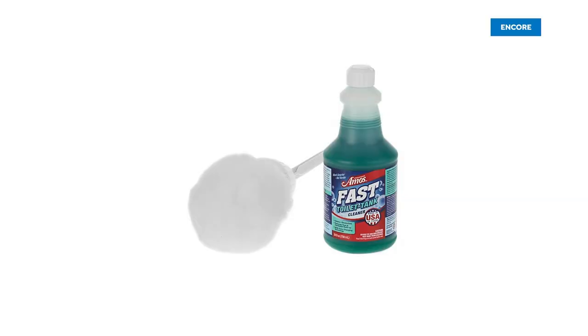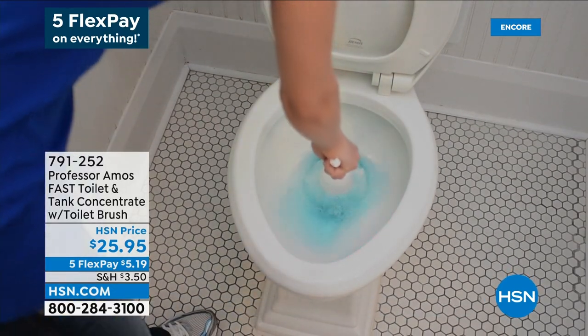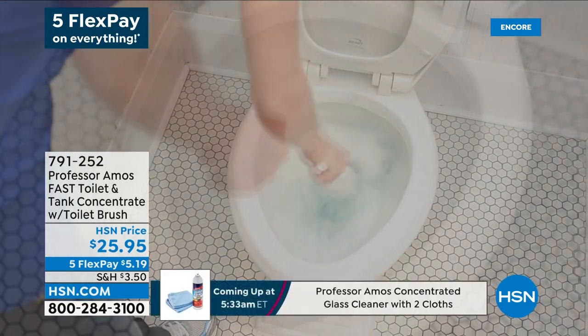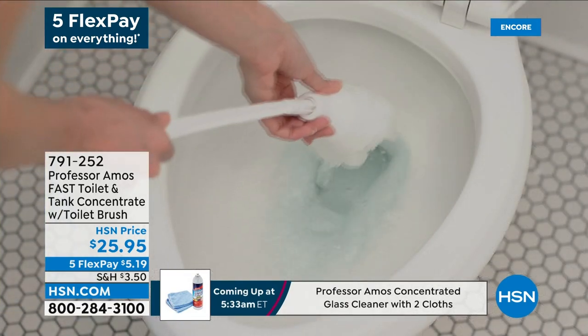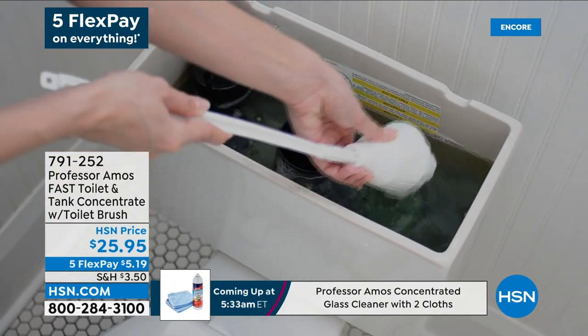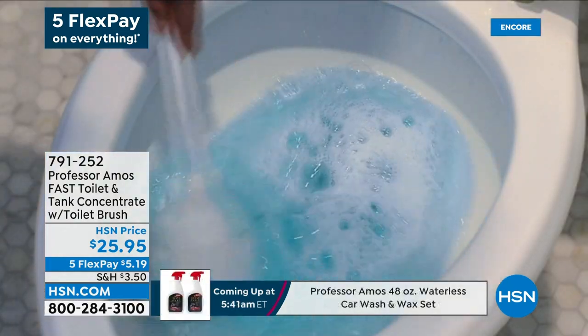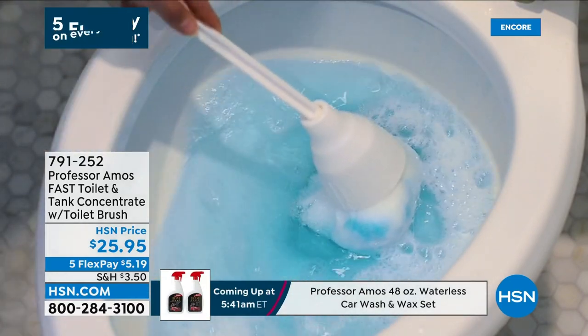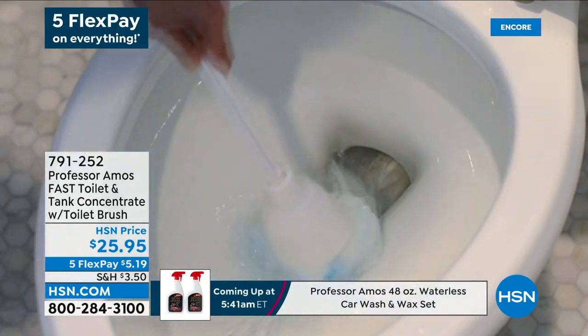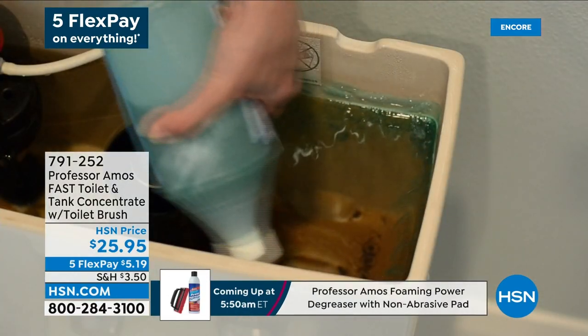This is the way you're gonna keep that tank and your toilet clean. And I think it's the first time we've ever included not only your fast toilet and tank concentrate, this stuff is amazing. It even color changes, we'll explain why. But it also is gonna include your toilet brush. And look at how you can just cinch that down and wring it out. It's amazing design. $25.95, again, free shipping and handling on our entire collection.